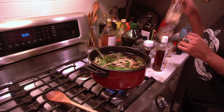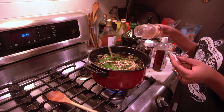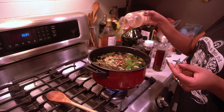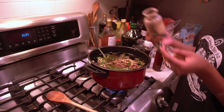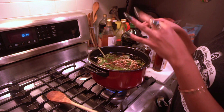Okay, now we're going to add a little bit of allspice. Allspice is great for bringing in good luck and good fortune and pulling in money, and we're just going to add just a little sprinkle. Okay, just because if I had full allspice berries, I'd probably put more in there.